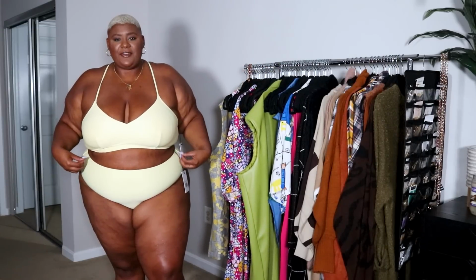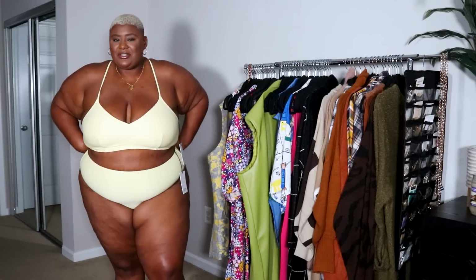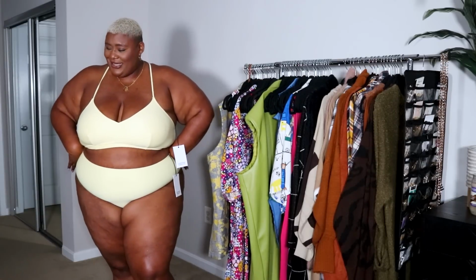And plus, because of the way I'm built, high-rise briefs fit me like regular. And so when I do regular cut or all the other stuff, the shelf is exposed, the cheeks are exposed, and I'm not trying to break up marriages this summer, okay? That's not my mission. I'm already a risk walking out just like this. But imagine if I had the shelf, the cheeks out, everything out. Listen, I did y'all a favor. I did y'all a favor.